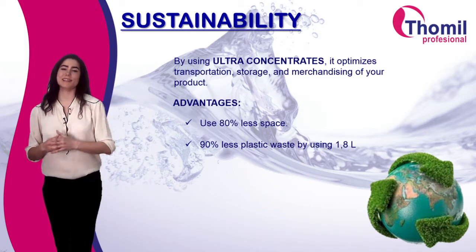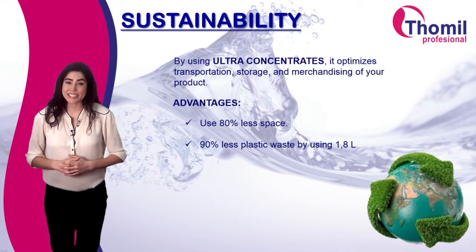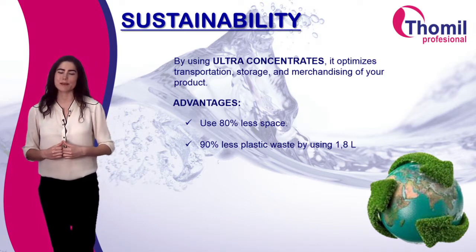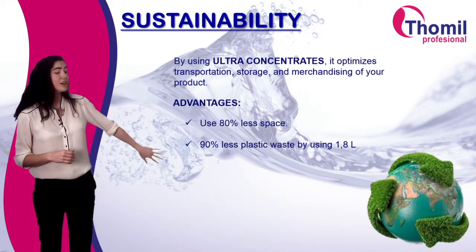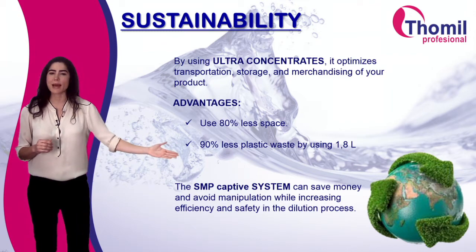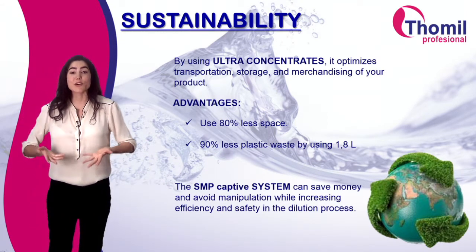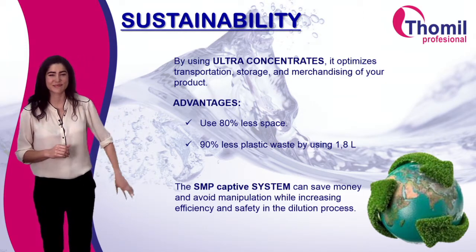80% less space than using ready-to-use chemicals in a standard packaging, 90% less plastic waste by using 1.8 liter plastic ultra concentrated containers. From a sustainability point of view, the SMP captive system can save money and avoid manipulation while increasing efficiency and safety in the dilution process.